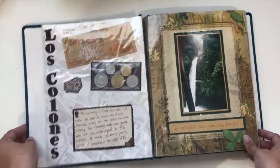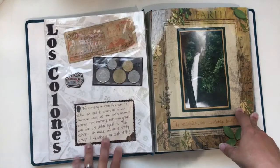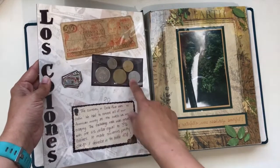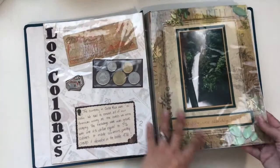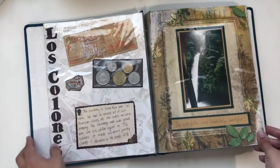This one is called Los Colones, which is the money in Costa Rica. It talks about the money and has one of those little ephemera pockets. Did you guys used to use those? That has the coins in it. And then just a waterfall. Oh, I do not miss these really bright papers with the borders.